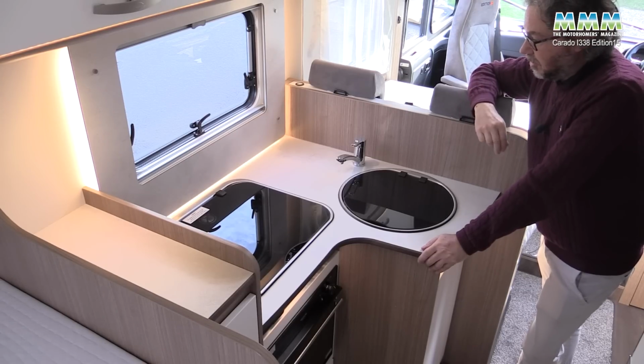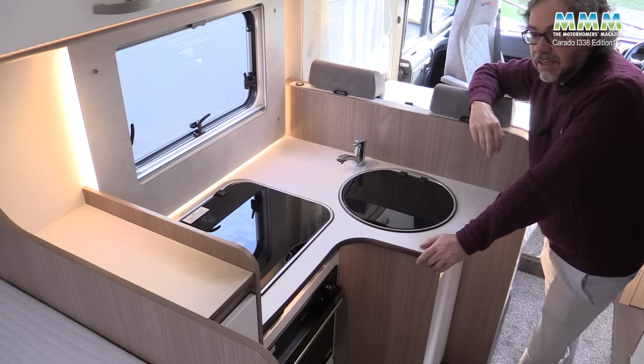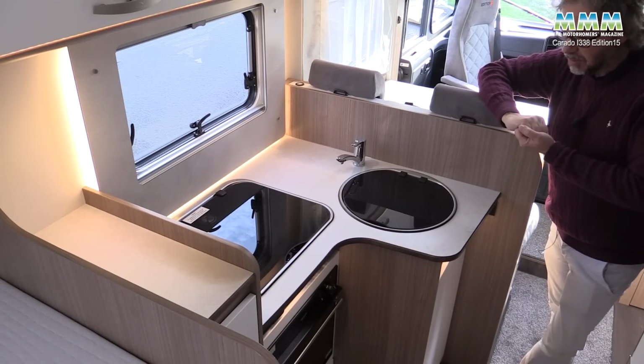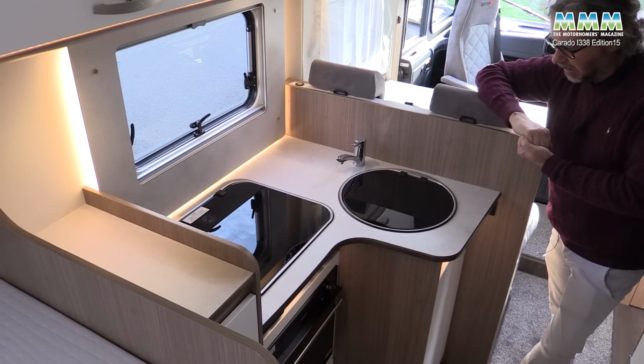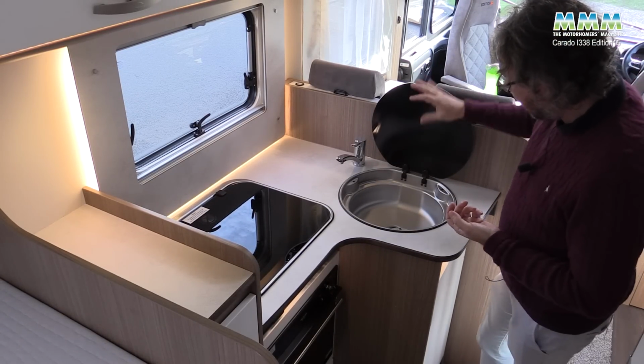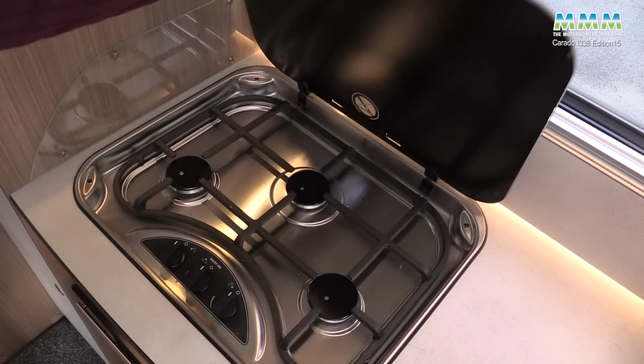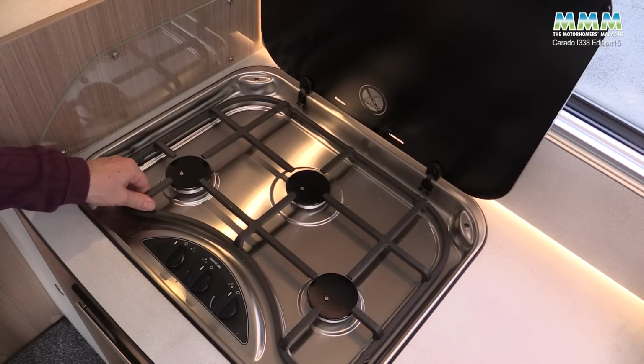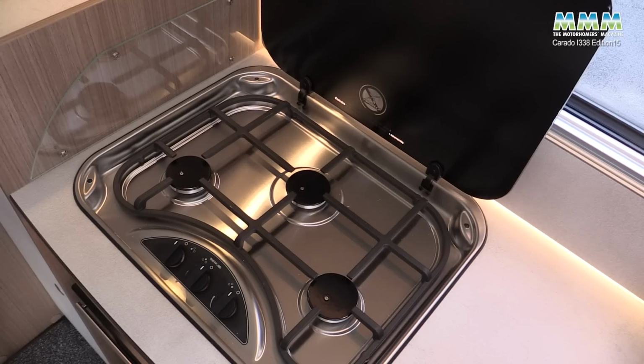So moving back through the vehicle, on the near side you have the kitchen, and it's the typical L-shape arrangement that you see in so many continental motorhomes. Glass covers for the sink and for the 3-burner hob, and you'll notice that this has got a cast iron pan stand, but it's nicely fixed and it seems pretty unlikely ever to rattle.